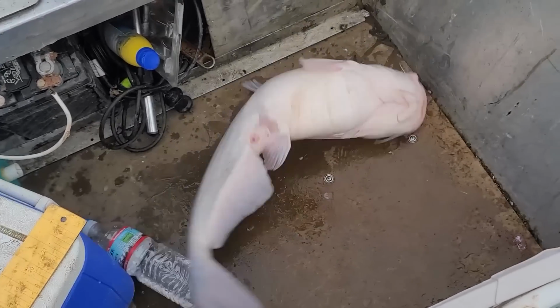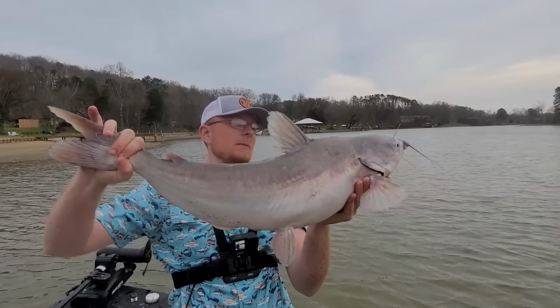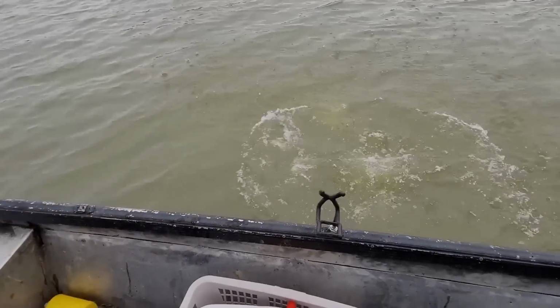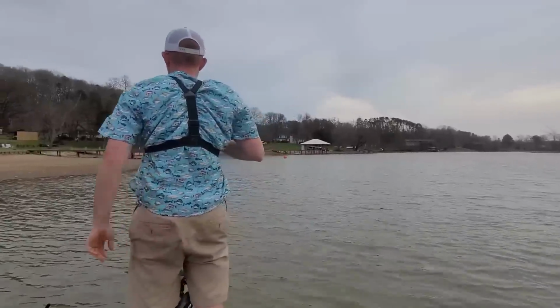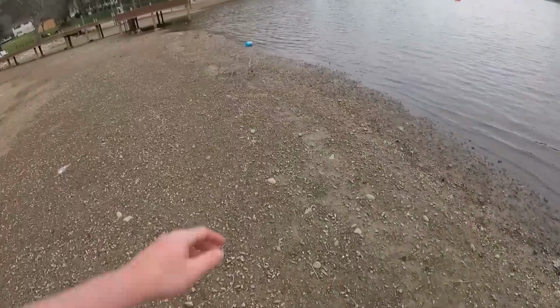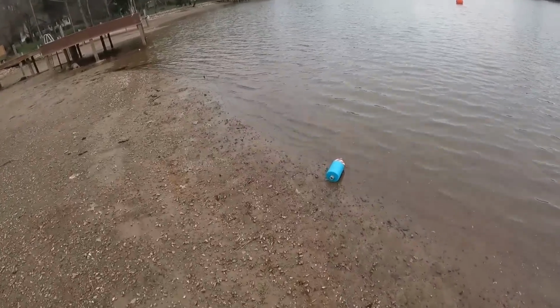There we go. Okay, I got me one. Here's this one, guys. He's a little bit too big to eat, so we're going to release him. See ya. There he goes. All right, we got to go get these that got on the bank. We got a jug. Come over here. We got a fish on that one. There may be a fish on that one.